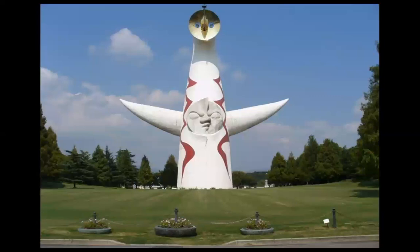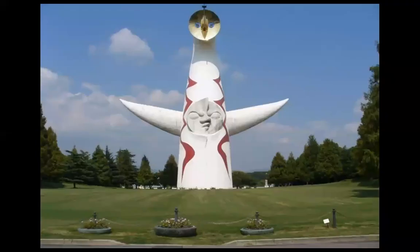And this was the symbol of the World Exhibition in Osaka, and it's not destroyed. Now I end this imperfect presentation with images of what happened to the exhibition after it ended, and what it is today on that land. And what it is today on that land is not bad.